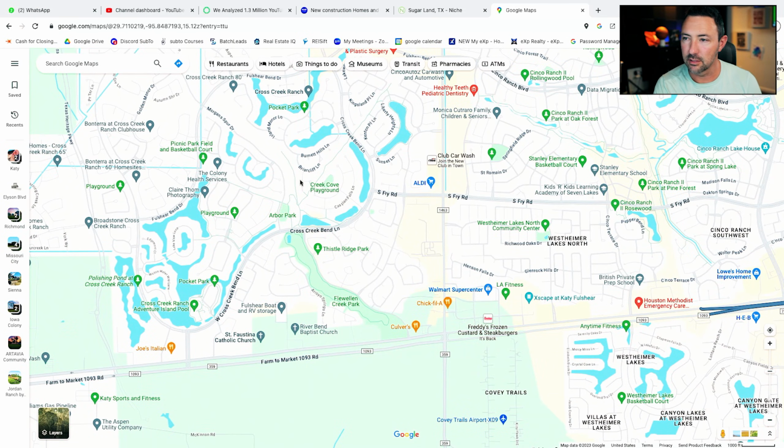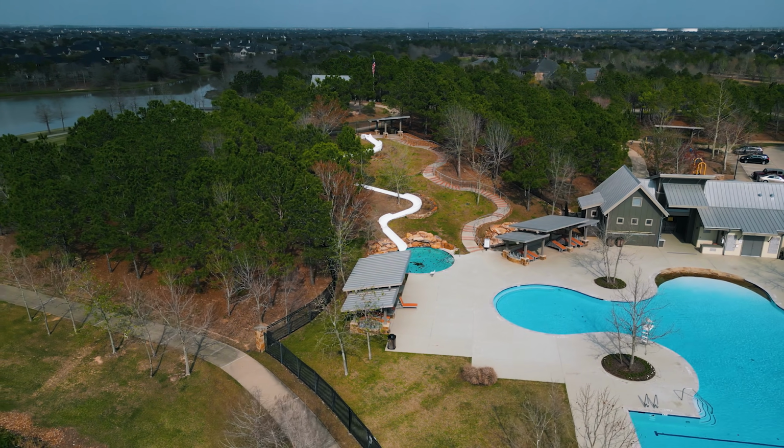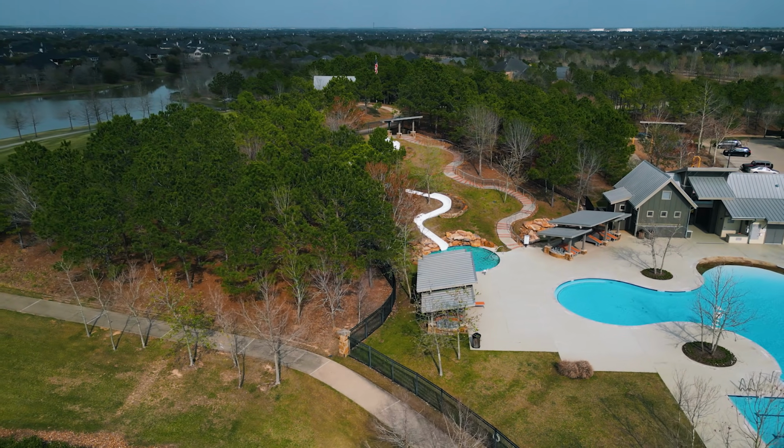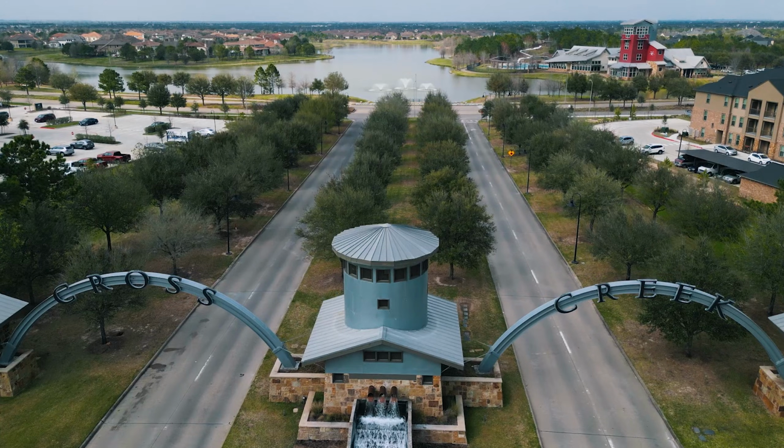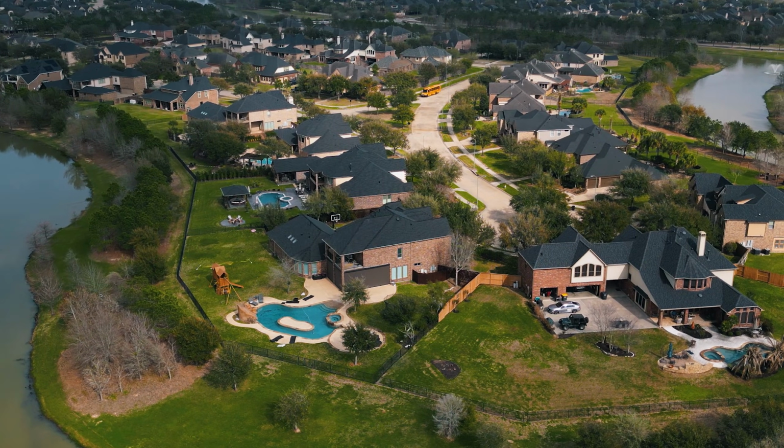And then what's really cool is, as you can see here on the map, there's just so much water around here. There were hiking trails everywhere, there were people everywhere. So as you can see, just how cool this is, and how many pools and how many community centers, it just really was shocking to me.